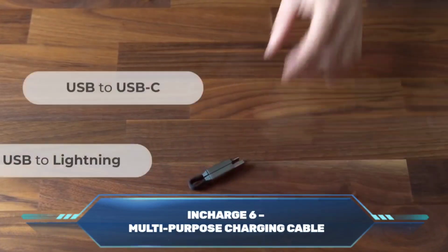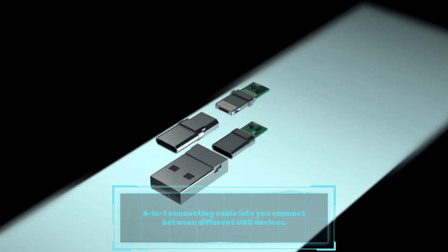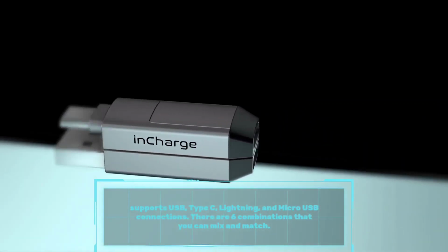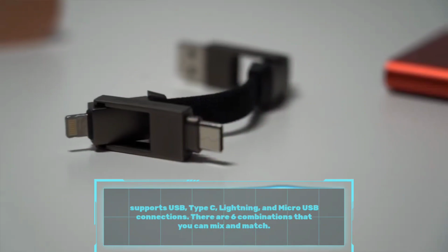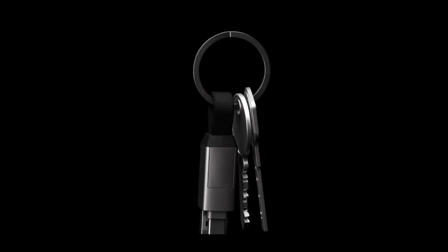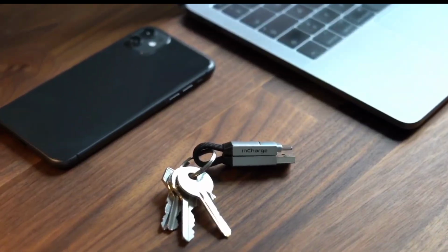Number 6. InCharge 6 Multi-Purpose Charging Cable. A 6-in-1 connecting cable lets you connect between different USB devices. To be exact, InCharge 6 supports USB, Type-C, Lightning and micro USB connections. There are 6 combinations that you can mix and match. InCharge 6 is very lightweight, portable and easy to use. If you have this in your wallet or backpack, there is no need to carry additional cables.